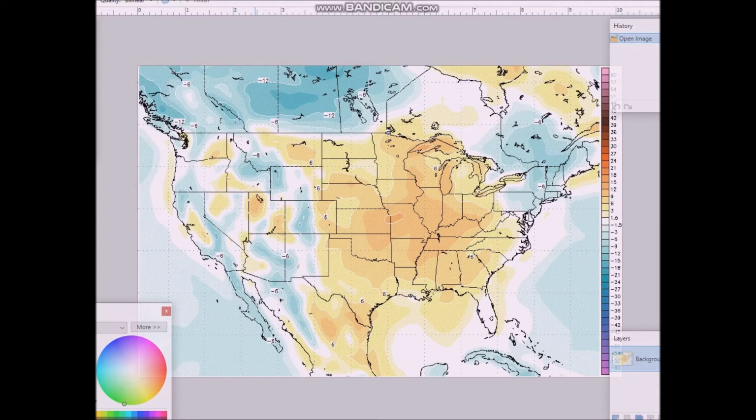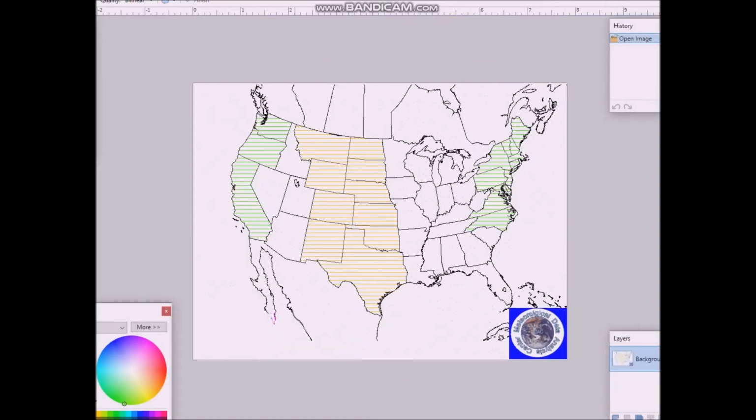So for this forecast period, I'm forecasting below normal temperatures for the West Coast and the Mid-Atlantic and the Northeast, and anomalies of 4 to 6 degrees below normal are forecast. Above normal temperatures are forecast here, with anomalies of 4 to 6 degrees above normal. For precipitation, calling for above normal precipitation here, and for this region, probability of occurrence is 35 to 40%. Below normal precipitation forecast here, with the probability of occurrence 35%.